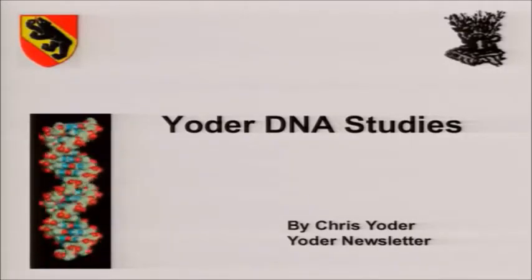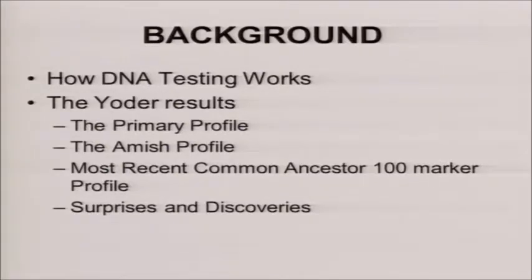I'll begin by trying to explain how DNA testing works and how it's interpreted. I'll share some of the results from the Yoder test, including a standard profile, which goes back to our Steffensburg ancestors, a separate Amish mutation to this profile, and what the 100 marker profile looks like. I'll have to give you some terms before you understand that one, for our most recent common ancestor. That person was a Carl Yoder born in 1548. And I'll also talk about some of the surprises that greeted us through the testing.